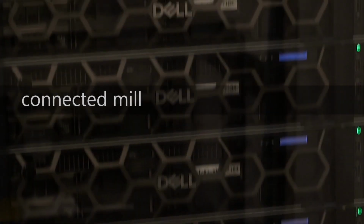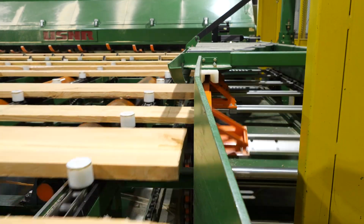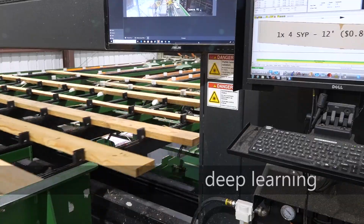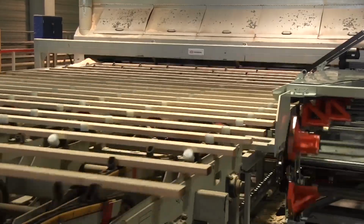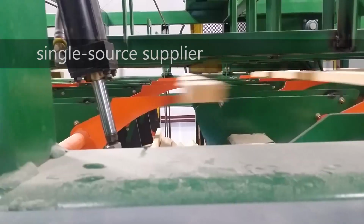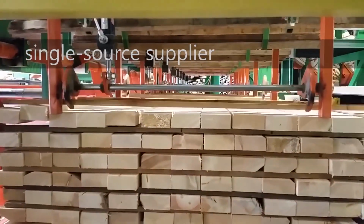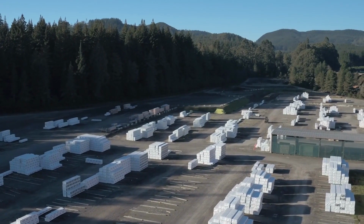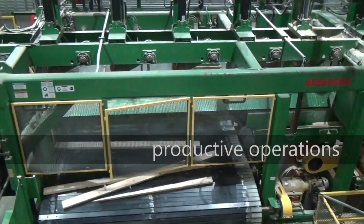Downstream, banks of servers analyze 3D laser scanner and machine vision data for up to 250 boards per minute. Artificial intelligence technology aids in identifying visual and structural defects. This information is used to automatically edge, trim, grade, sort, and stack the lumber. A modern sawmill produces enough lumber each year to build as many as 15,000 homes with barely a human touch, thanks to equipment and technology from USNR.